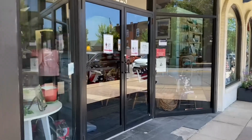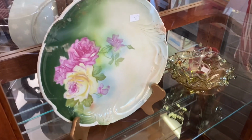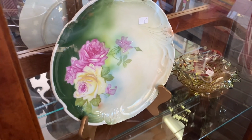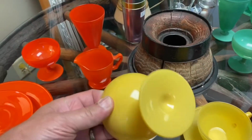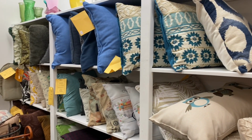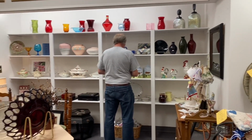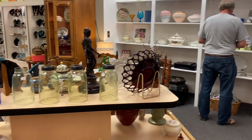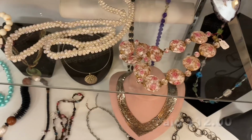Let's go in and see what we can find. Right off the bat, I found this beautiful Bavarian plate. Had it been Limoges, I would have picked it up. Moving on, they have a textile area, and let me tell you, the pillows are so pretty. I was looking for my home, but unfortunately this time I didn't find any.